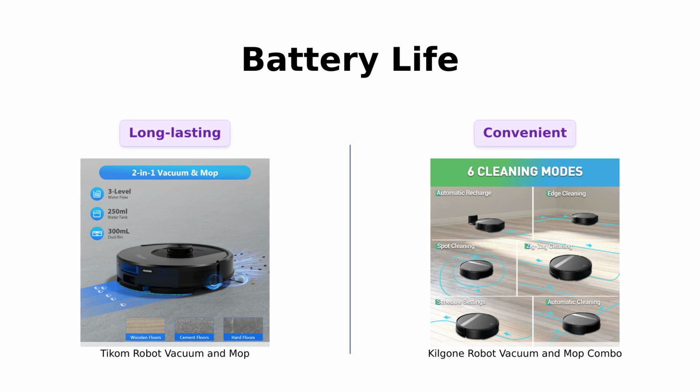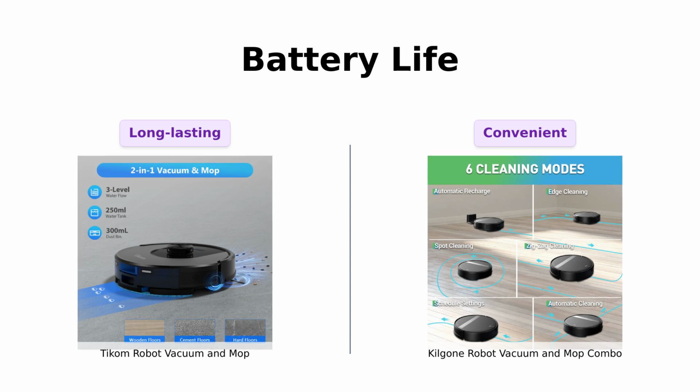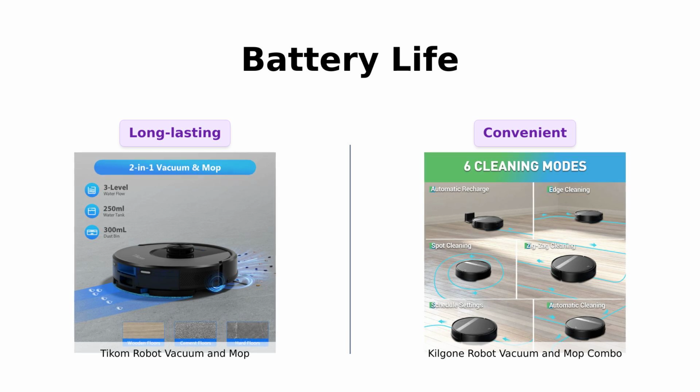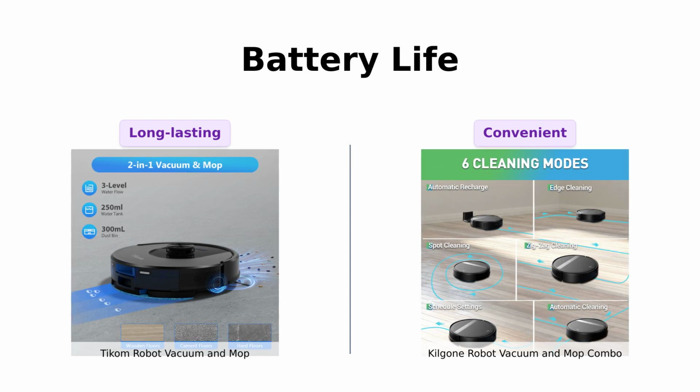Battery life is crucial because nobody wants to babysit a robot. Tikom offers a whopping 150 minutes of runtime in quiet mode. It's like the Energizer Bunny of vacuums. Kilgone, with its 2,600 mAh battery, runs for up to 100 minutes. So Tikom wins here, but hey, let's not forget Kilgone automatically returns to its charging base, so it's not exactly a slouch.